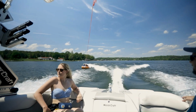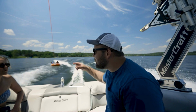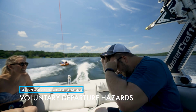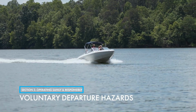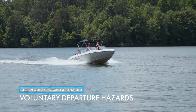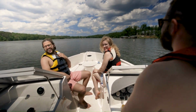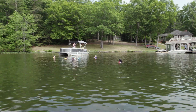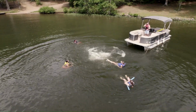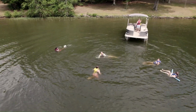Neither you nor any of your passengers should enter the water while your boat is underway unless there is an immediate emergency. Voluntary departure deaths from underway vessels have accounted for more than 50 deaths per year for the last 6 years. Remaining seated inside your boat while it's moving is responsible and safe boating. Swimming from a vessel is okay as long as a responsible adult remains on board with the engine turned off.